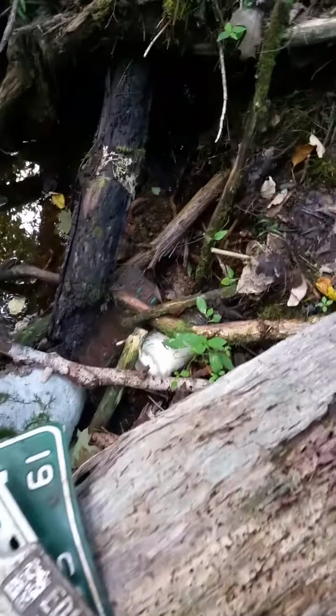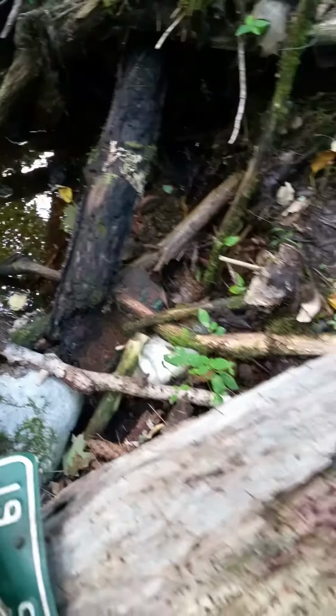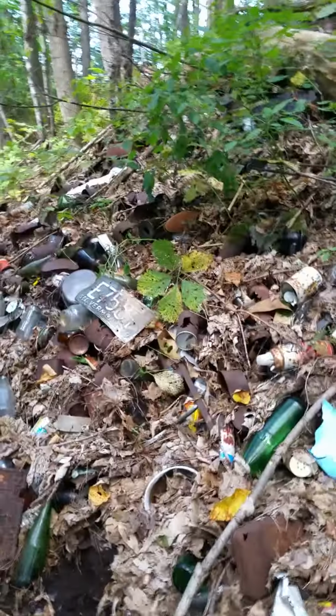There's an Atlas jar down there with some schmeg in it. All right, I'm gonna dig around a little bit.